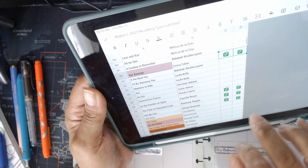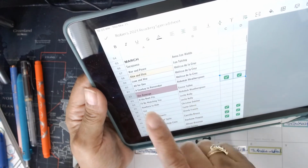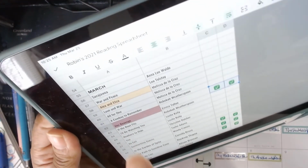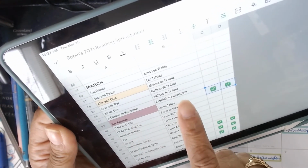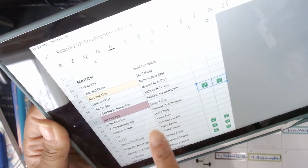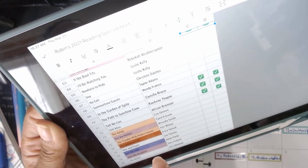So I use these green check marks to remind myself whether or not I need to make video reviews and written reviews. Now, some of the books, if you can see this without the glare because it's a bright sunny day, is Sacagawea, War and Peace, the trilogy from Melissa de la Cruz. Then I have A Cowboy to Remember from Rebecca Weatherspoon, but also If the Boot Fits by Rebecca Weatherspoon. And this goes on. And then if you'll notice, you see colors, and these colors indicate blog tours.